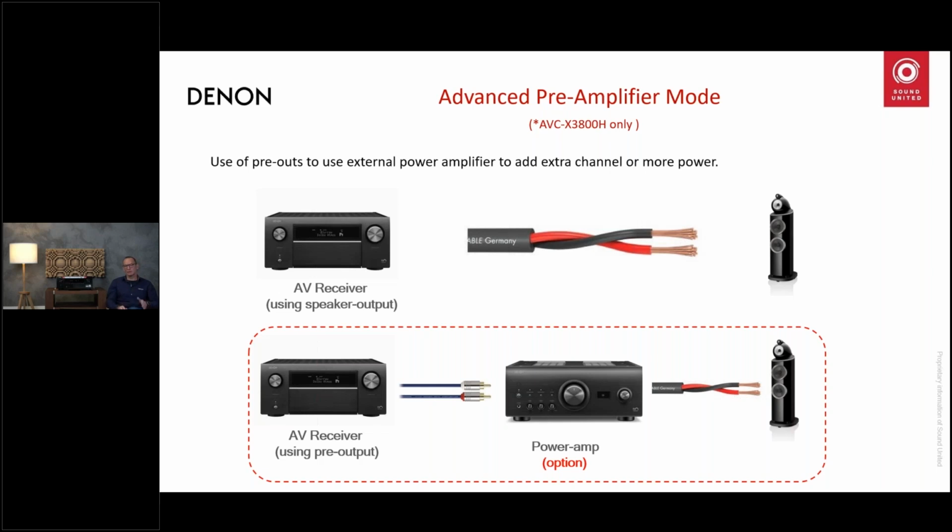What you can see here, when I'm going to use the pre-outs anyhow. So if I have the AV receiver, I have enough power to drive my speaker, so all is good. However, some advanced users might want to have extra power for their speakers, for the front speakers, for example, because they have really huge front speakers and they want to pimp up the system. They are just going to add an additional external amplification. And then, of course, you use the pre-outs of the AV receiver, feed the signal to the power amplifier, drive your speakers.